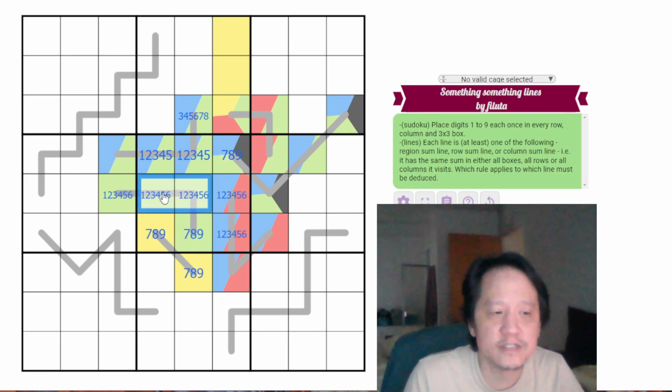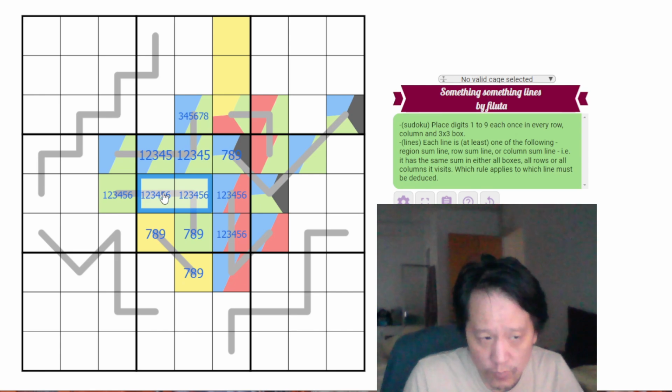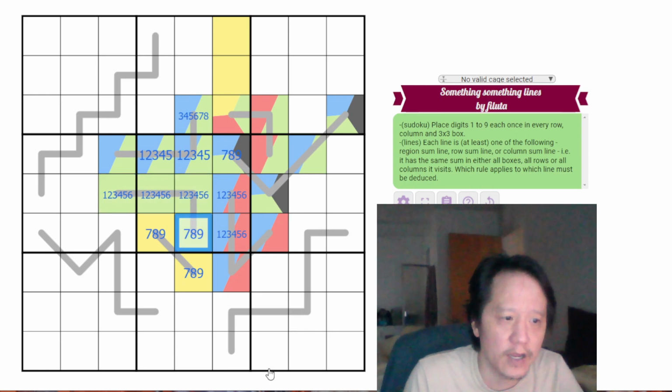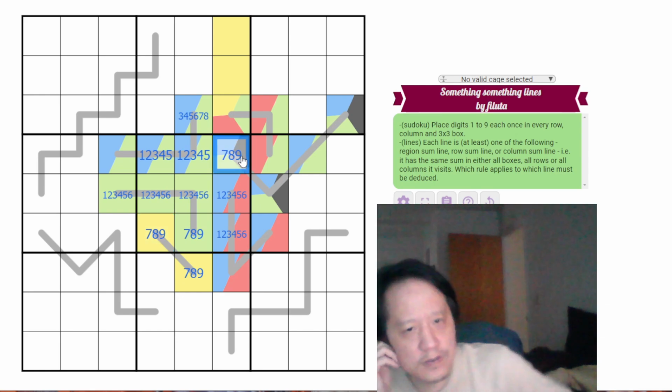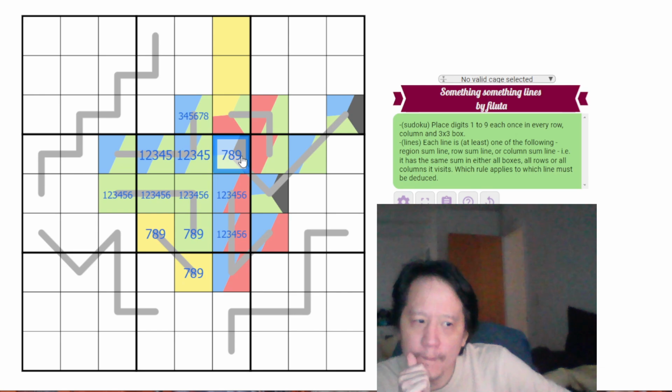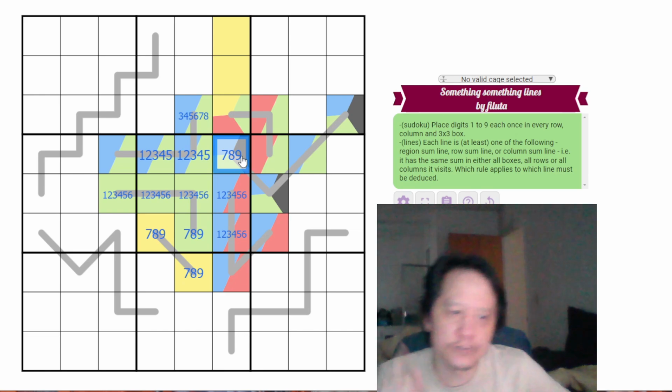Now, what if the 6s were here? Well, we know, okay, so then this is 1, 2, 6. This would have to be 9. So you would have 7 and 8 and 7 or 8. That seems reasonable. Interesting. Okay, hold up.